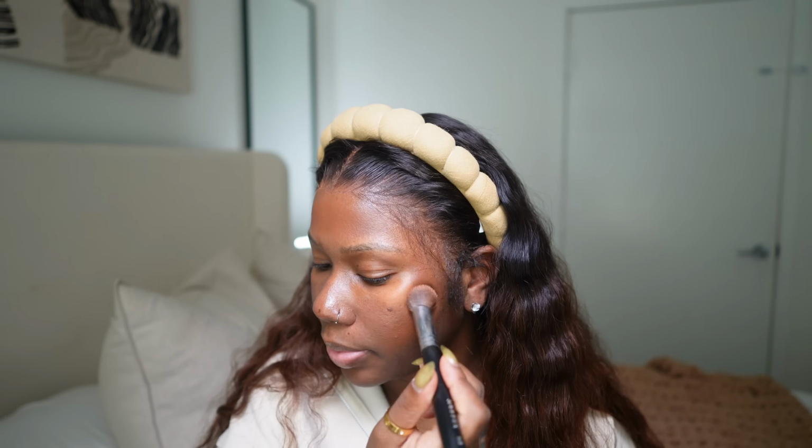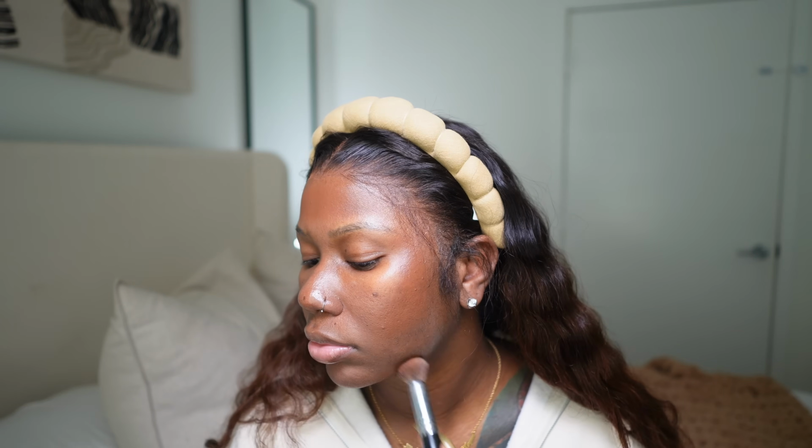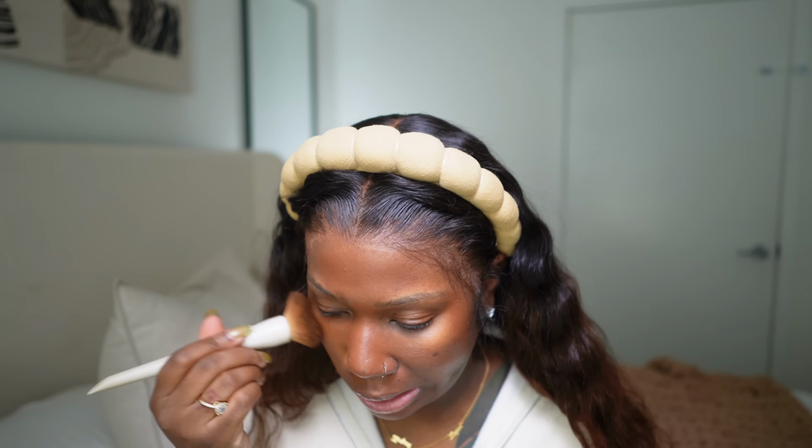You guys can see my bronzer kind of matches my skin color a little bit. It's just a shade darker. And now I'm gonna apply my foundation on the areas that I don't have bronzer.